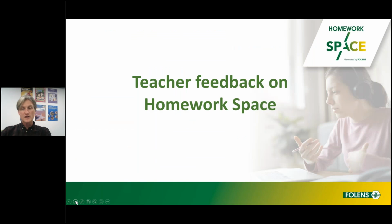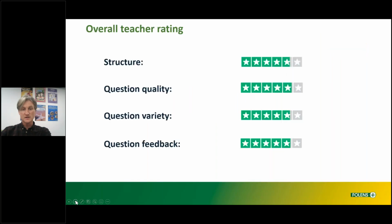So just before I close off and hand you back to Lizzie, I thought I'd just share with you some feedback on Homework Space so far from the people who are using it. I guess because my whole background is commissioning and content development, that's the one area that I'm particularly curious to know what teachers think about and how they would rate those aspects of it.